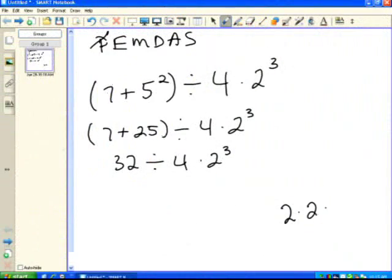All right, so what's 2 to the third? 2 to the third, 6. No. 2 raised to the third power. What does that mean? 2 times 2 times 2, right? So what do we have here? That's 8. Okay, so now we have 32 divided by 4 times 8.